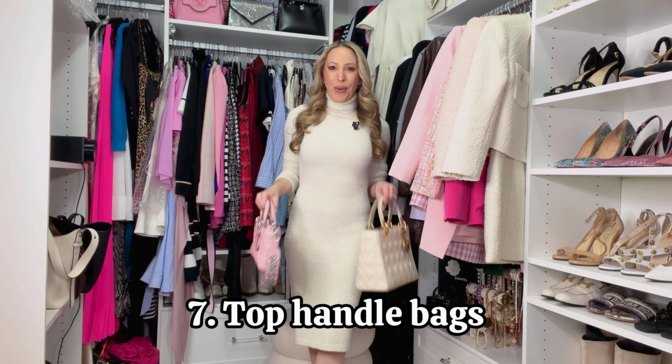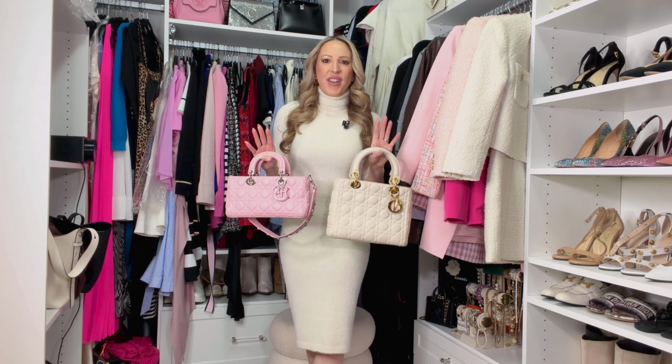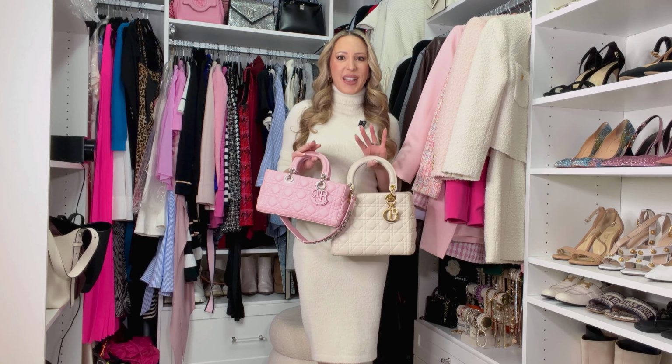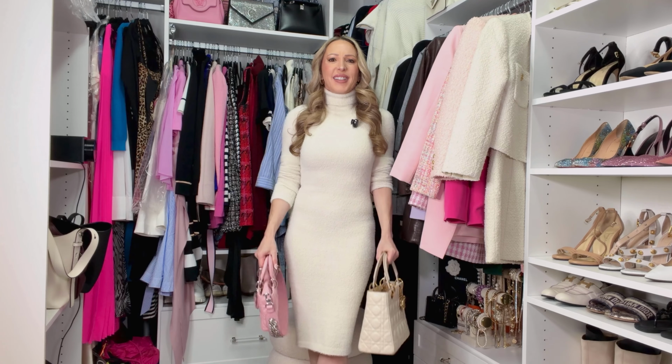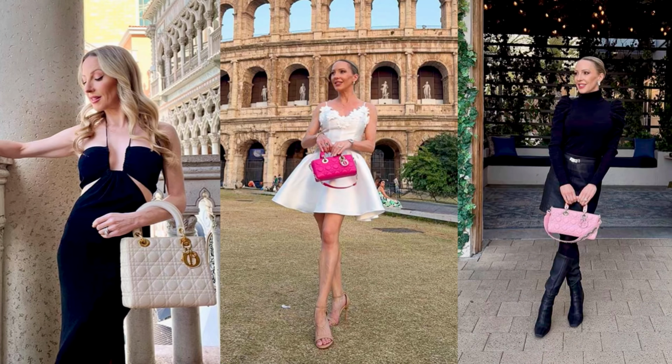Trend number seven, one of my favorites, is top handle bags. And this is one style that never really leaves. Top handle bags are technically a trend for 2026, but they're also timeless. And like I said, one of my favorite handbag styles is they look more elegant than a lot of other styles. Now, if you want something that won't date overnight, this is it. Structured, elegant, feminine, and you probably already own one. My top picks for this style are something like a Lady Dior.